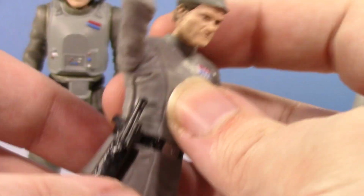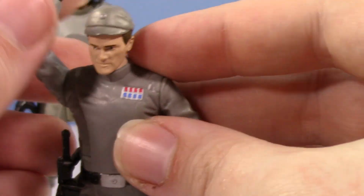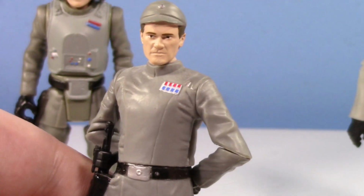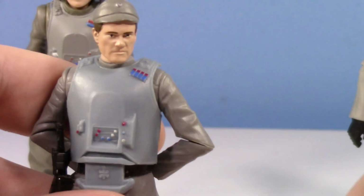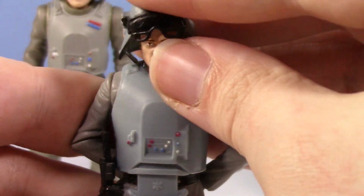He does actually have a holster, a working holster, for an E11, which I think is pretty neat. So you can have him holding that if you want. I personally like him just posed with his arms behind his back. I normally pose him without the armor, but since I had to dig out the armor for the video, I'll probably just leave the armor on him. Yeah, I actually think he does look really good with the armor. I think this was a good solution.